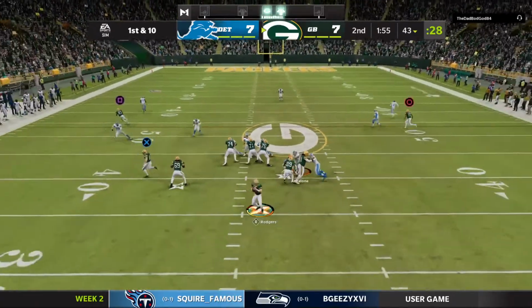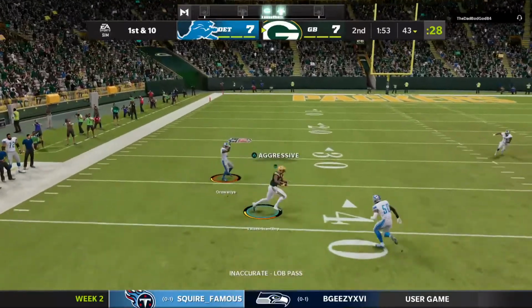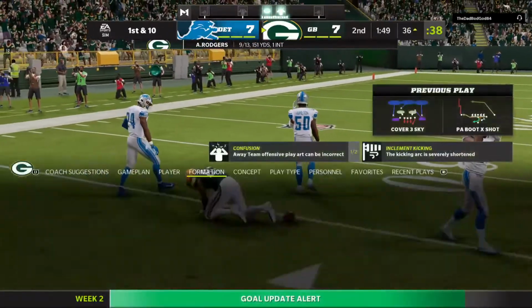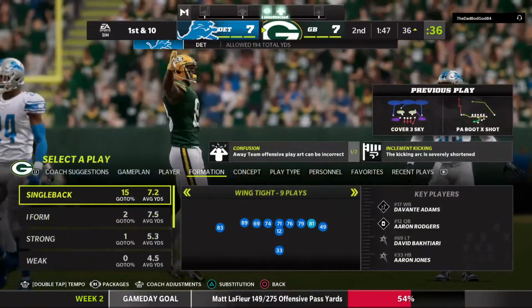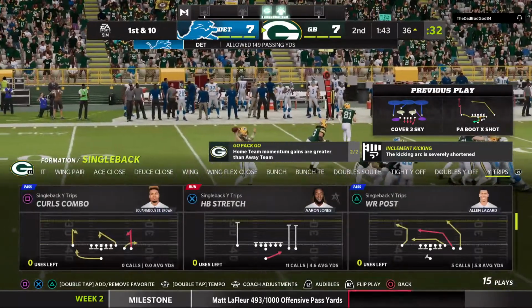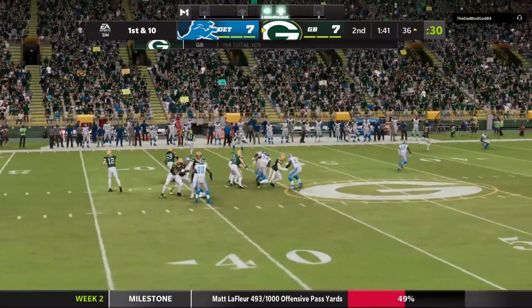Now a play fake. Rodgers. That ball is caught. Marquez Valdes-Scantling. And they'll get this well past midfield before being stopped just before the 35. Great way to start the drive. 20 big ones and a first down.